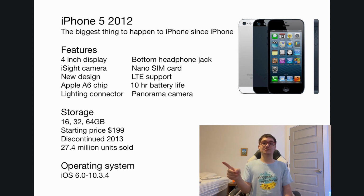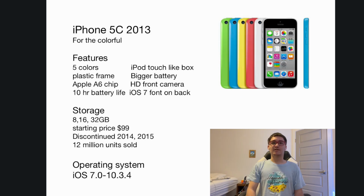Then in 2013, Apple released the iPhone 5C. So the iPhone 5C came out on September 20th, 2013. And Apple's catchphrase or advertising motto was, "For the colorful." And the number one feature of the iPhone 5C is that it came in 5 nice colors. And it came in a plastic frame and came in an iPod Touch-like box as well.